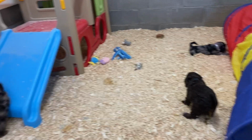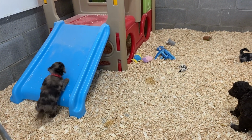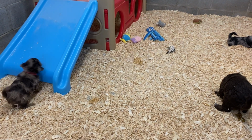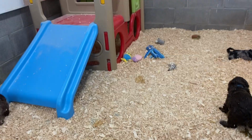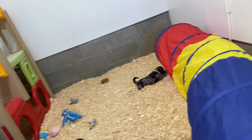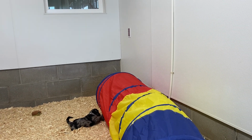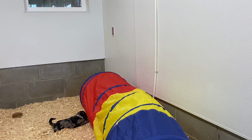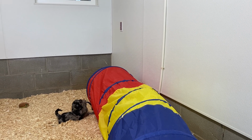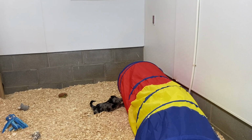Oh, potty time. Oh, going up the slide time. Go, puppy, go. Give it your best shot. You can see this one's a little bit of a spitfire. It's a little chocolate merle, girl number two. And girl number three is over there, the little blue merle. She's a sweetheart too. All right, these are Cookie's little girl cockapoos.